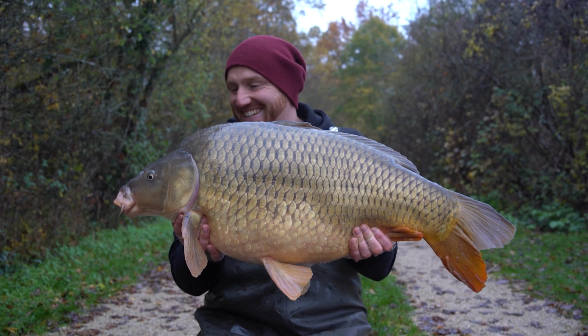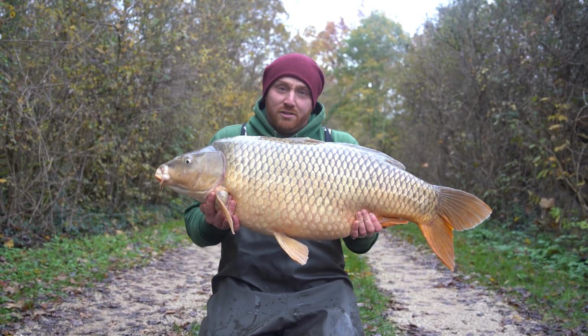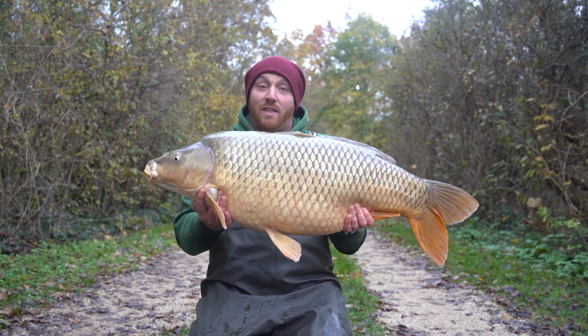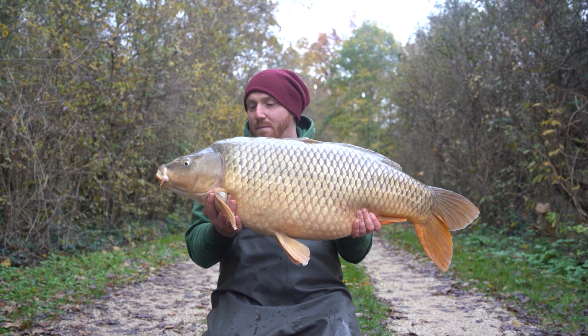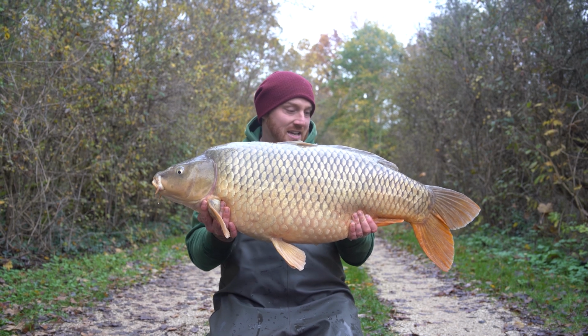Happy days. Well, we thought she was going to do 40, and she has crept over 40. 40 pounds and 12 ounces. Taking over that heavily baited area, as I said earlier on, of the maize and the maggots. Oh, yes.